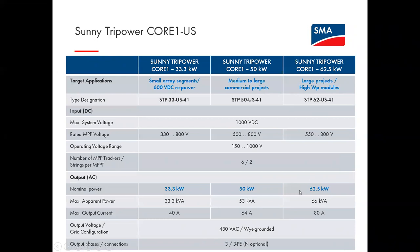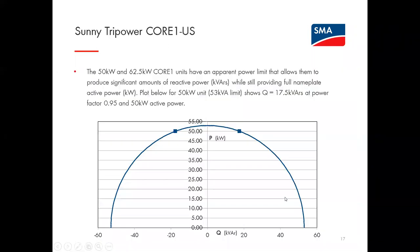The two power classes, again, the active power is lower than the apparent power limit. And what that provides is, like I said, and we're looking at the 50,000 watt unit now, where if you look at active power and reactive power graph, the apparent power circle is generally the limit for an inverter. And as soon as you move away from the power factor of 1, where the output current is perfectly in sync with the utility provided voltage waveform, you generally start sacrificing active power capability, but not for the two bigger power classes of the Core 1.